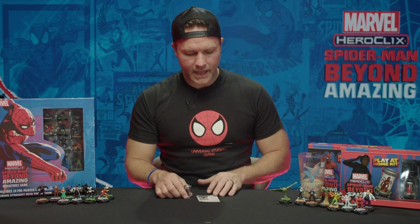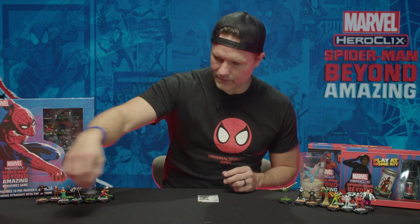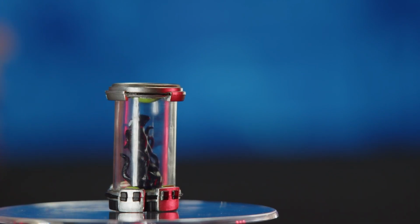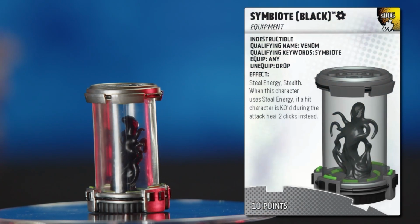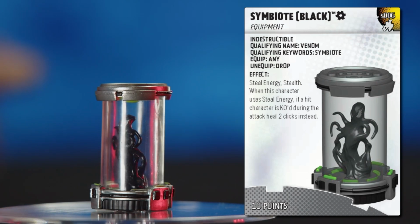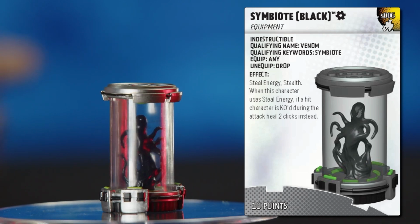All right. Moving into the equipment that we pulled. Let's see. The Symbiote. Black. Equipment, effect, steal energy, and stealth. When this character uses steal energy, if a hit character is KO'd during the attack, heal 2 clicks instead.